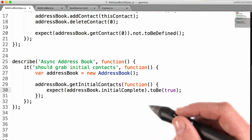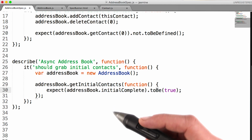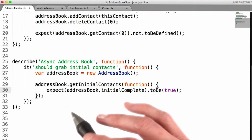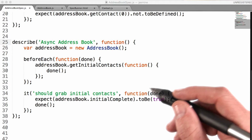We can solve this problem by using beforeEach, like we did before, and we'll also use a new special function called done that signals to the framework when an asynchronous function has completed and we're ready to go run our tests. We've refactored our test a little.